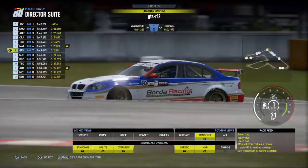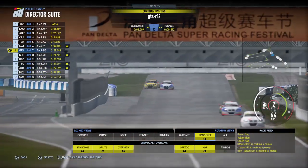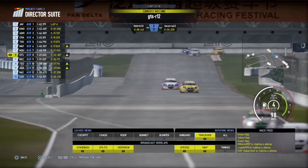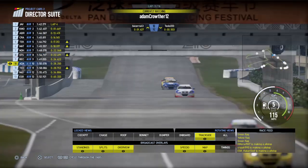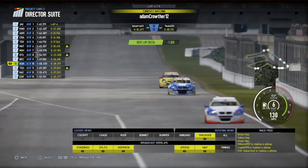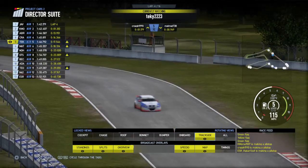Was that a car off? That was GTS off. I thought there was a car off right on the right hand of the shot. GTS is off. Oh, that was an unorthodox move. Oh, that is a car, GTS off. Background, I don't know who that is. That was Adam Crowther getting past Tiolo. Tiolo went wide, Adam Crowther went past, and he is now up into that position.